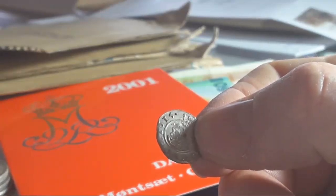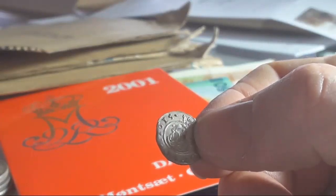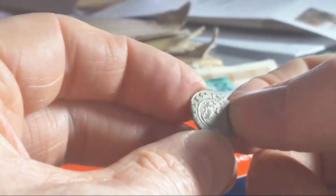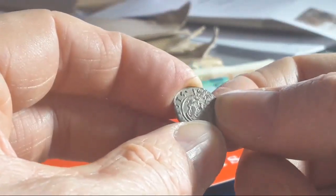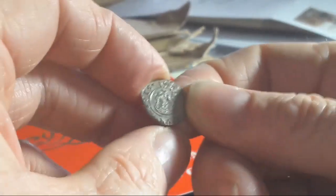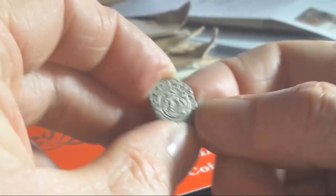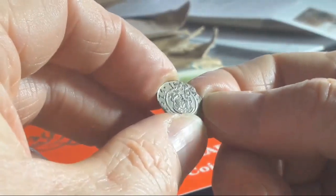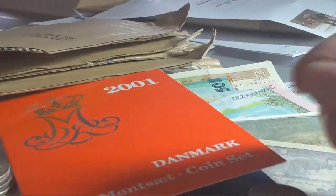What is this one? (1615) Matthias II, Madonna, Kind, Kremnitz. So it's minted at Kremnitz. And Madonna Kind just means child. So these will probably have no mintage figures.